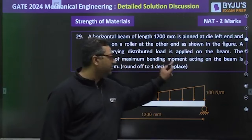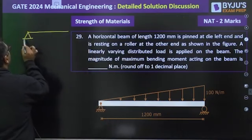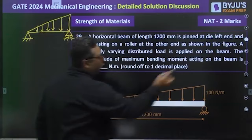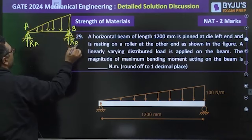So although this case we have done as a standard case, if you remember, we have done it in the classes many times. If we are having this type of loading, then what we do is assume the support reactions. We assume this is A, this is B. We are assuming this as RA, this is RB. There is no horizontal load, so the horizontal reaction HA will be zero.